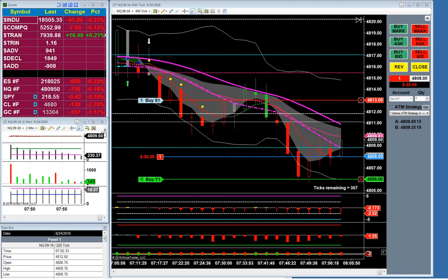See, look at this. It's disgusting. No rhyme or reason for this thing. It should be easily able to sell off a couple points from that 8 level. Instead, big spiky rigger candle coming in here. Let's give it a minute here. Very difficult trading day because of all this.